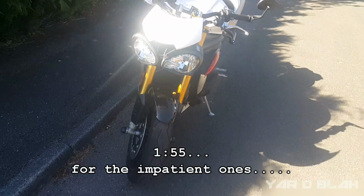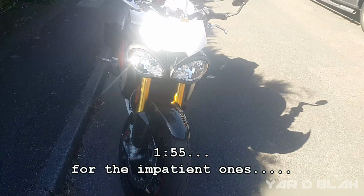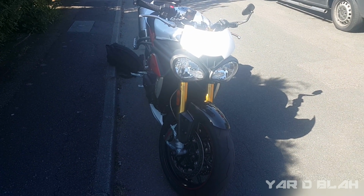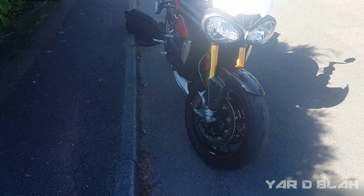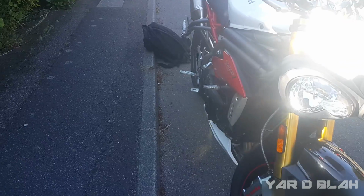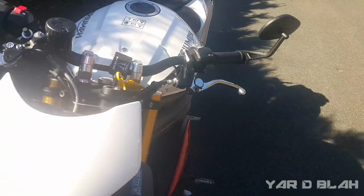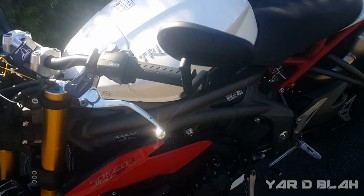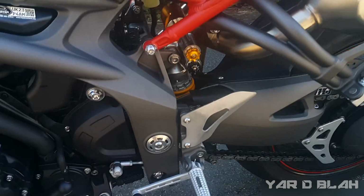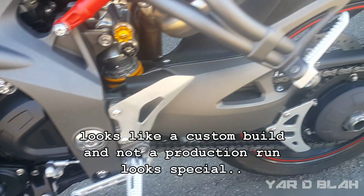And I have to say, probably one of, if not the most beautiful naked bike out right now. I mean, look at that. Gold forks, Brembo brakes, LED lights. Just look at that. Look at the sweep of it. Look at the single-sided swing arm. Look at that shape.